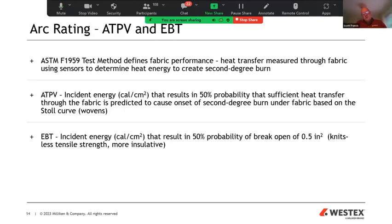So there's two types of arc rating. You see that in the label. It's usually an ATPV, arc thermal performance value, but there's another type of arc rating that you may or may not have seen. It's called an EBT, energy to break open threshold. They're both arc ratings. One's not better than the other. Obviously, you want to have that number be higher than the incident energy that you're exposed to, of course.